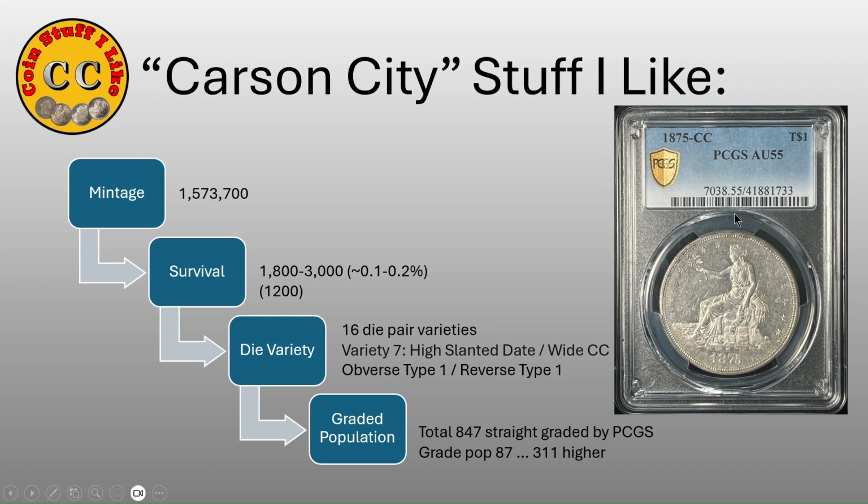1875, this one's straight graded AU55. They produced 1,573,700 that year. So they're still ramping things up. If you recall, they had only one coin press up until roughly July. It's roughly mid-year that they finally had another coin press to share the load with coin press number 1. So that may have allowed a little bit more production.